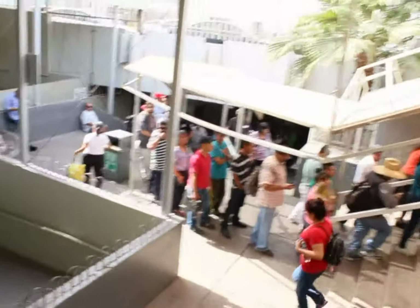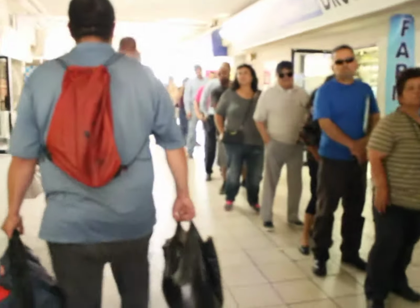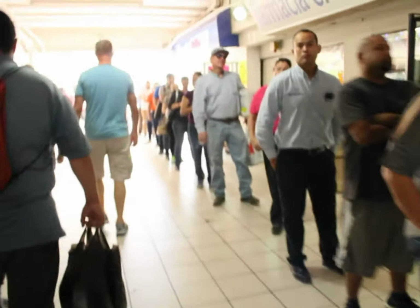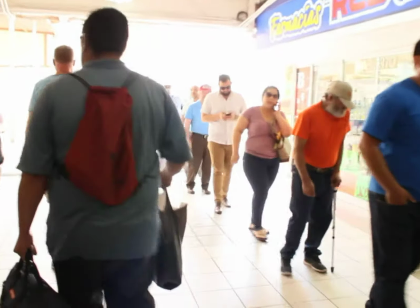Wow, this is the line we're going to have to stand in on the way back. A little crazy. This is the line to get back into the United States. Oh, I don't want to stand in that line. I hope it moves fast. And we're in Mexico. Welcome to Mexico.